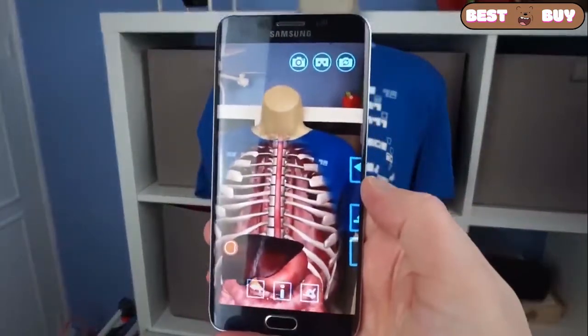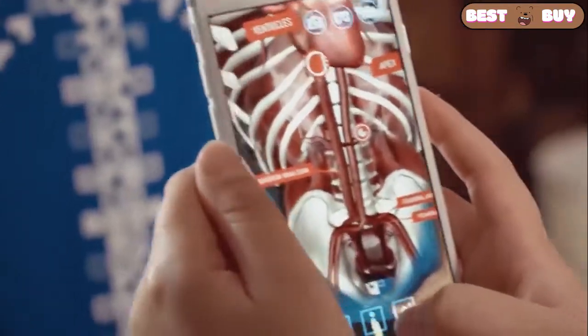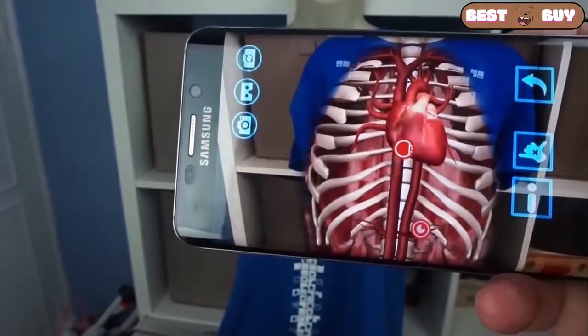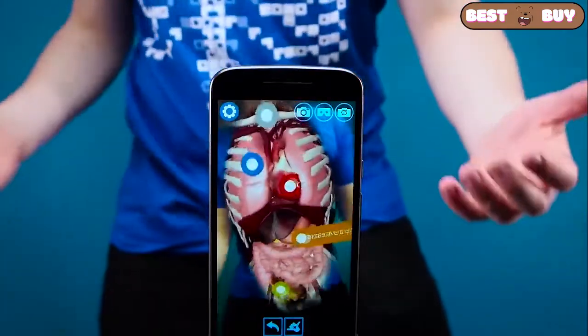This is an augmented reality T-shirt. You put it on and point the phone's camera to admire the anatomical features of our body. You can look at the skeleton or organs from different angles. You can zoom in, zoom out, look from above, from below. How do you like it?